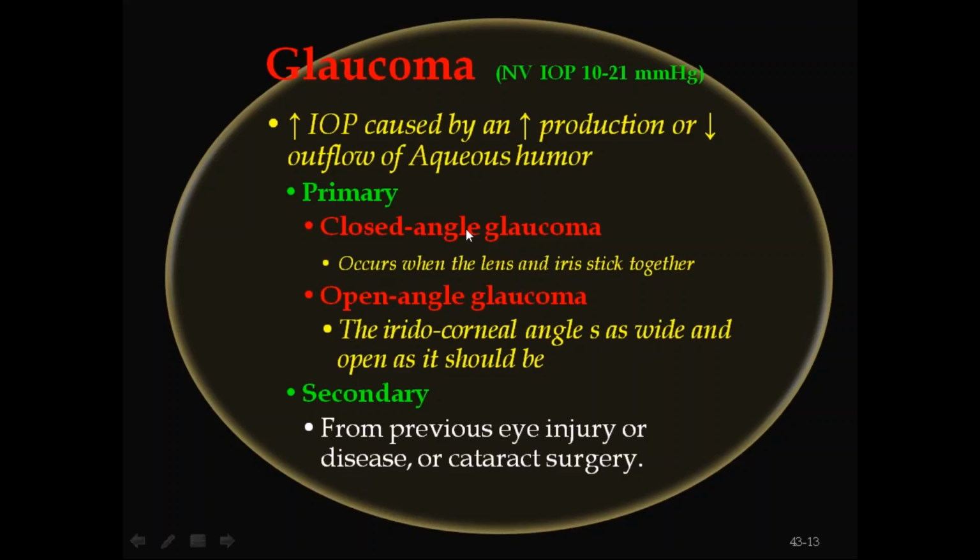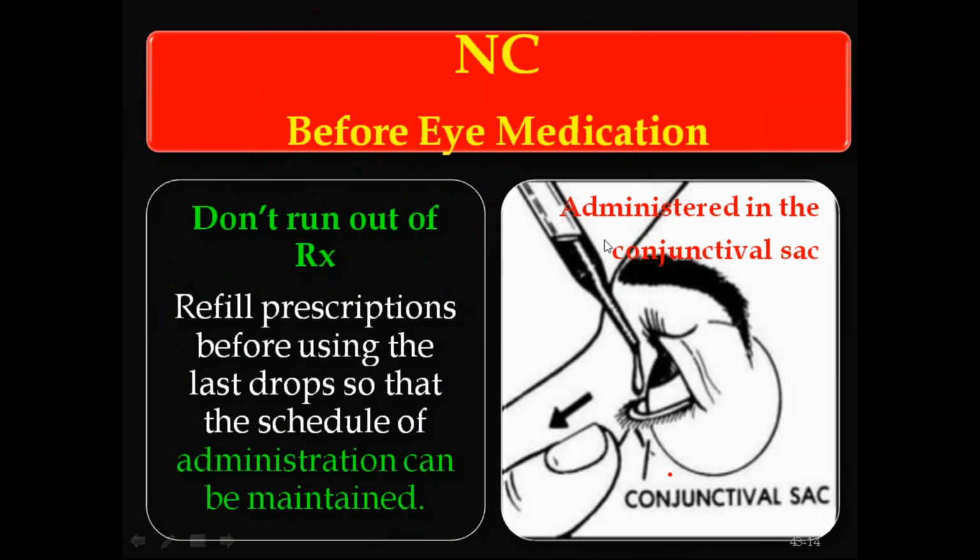Okay? All right, so we were talking about glaucoma, closed glaucoma, open glaucoma, and the primary causes are actually closed and open glaucoma. Secondary is caused by accidents, trauma, some mechanical forces that can produce injury. Even cataracts can lead to glaucoma.